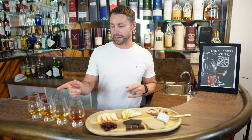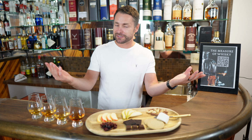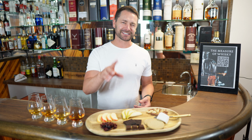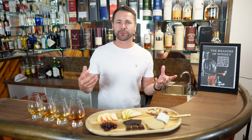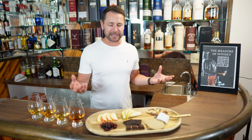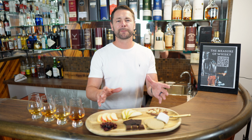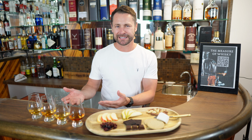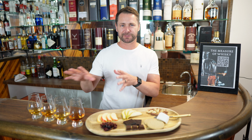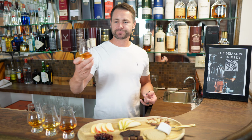I've got 4 drams here that we're going to make our way through, and I'm going to give suggestions as to what would be an excellent pairing for these drams. Now, we're talking about nibbles, finger food. We're not pairing with meals here. We're just imagining we've got some friends over, we're going to be drinking some whiskey, bring out some nibbles and food that people can enjoy along with the whiskey, and it's not going to tarnish their experience of the actual whiskey itself.